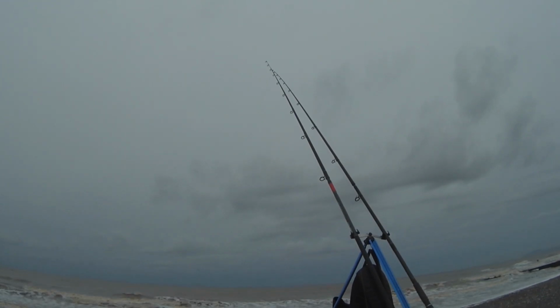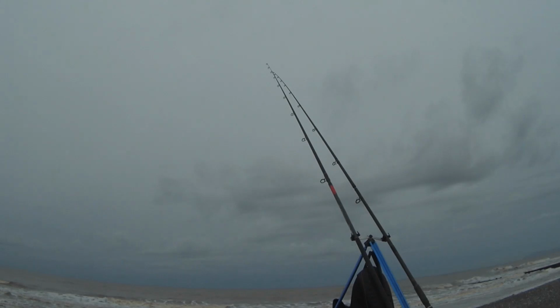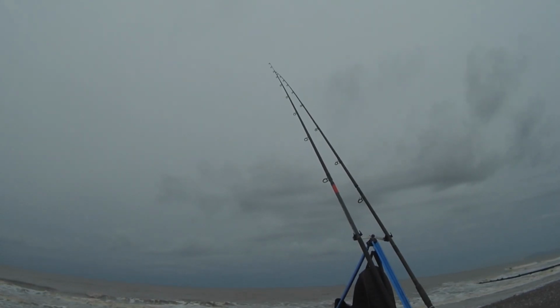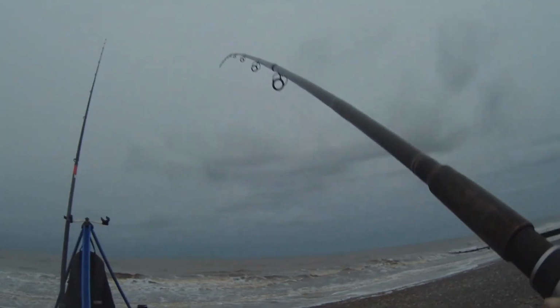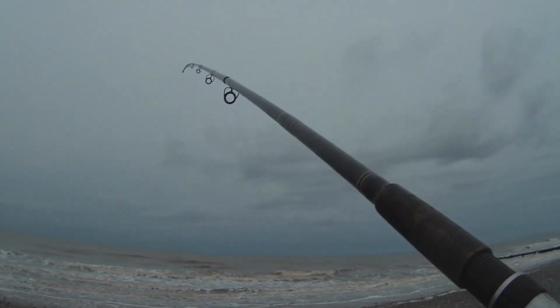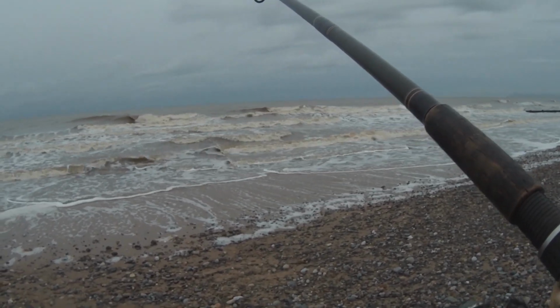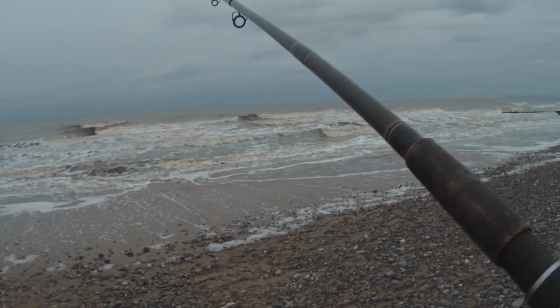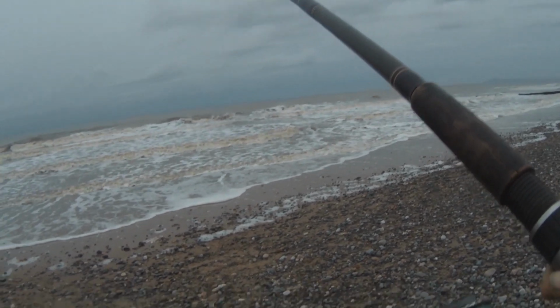And there's another one sent back out to sea safe and sound. Now throughout the flood within this session, it didn't matter where I cast. I could cast long, short, to the left, to the right, up or down the tide, and no matter what I did, I ended up picking up whiting.